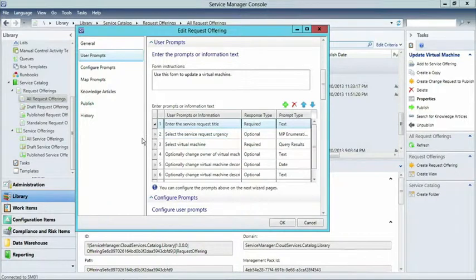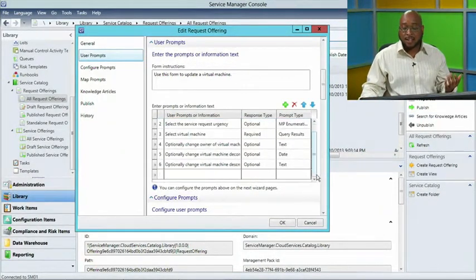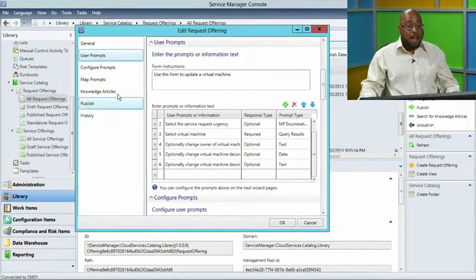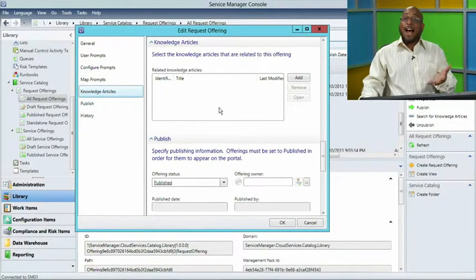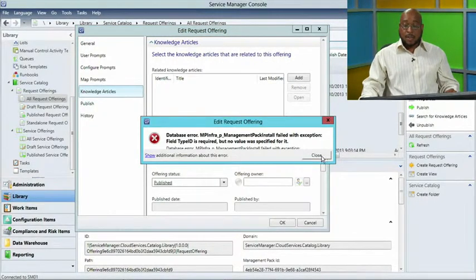I have some information about this, user prompts. I need to prompt my users for basic information about this offering. The title of the offering, the urgency. I need to identify what the virtual machine is, and then some other information about what type of activity I want to do. I want to change ownership, or perhaps I want to decommission a VM, or whatever the case may be. I want to make sure that I publish it. I can also apply some knowledge articles to this if I choose to. Perhaps you have a lot of rich information that already exists within your environment today. You want to bring that in. You can definitely do that here and point to that information and use it. So that's my request offering.